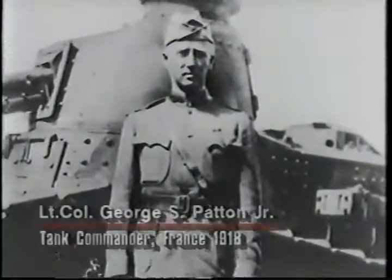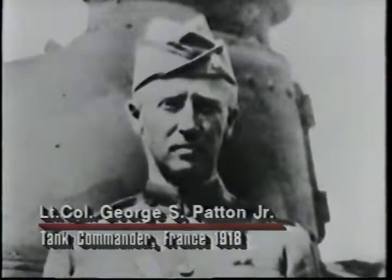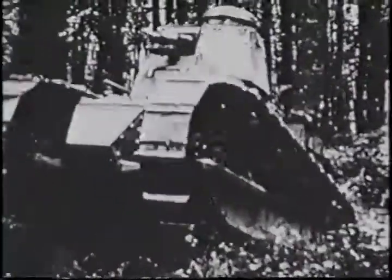The first American tank units were formed in France in 1917, commanded by a little-known Colonel, George Patton. Their tanks were the hardy little French Renault FT. The Renault was the first modern tank fitted with a traversing turret like all succeeding tanks.